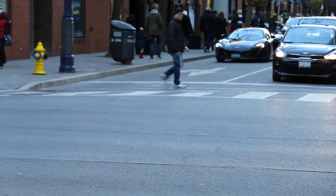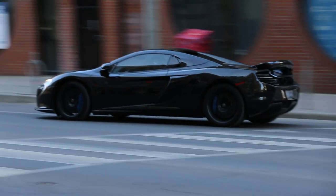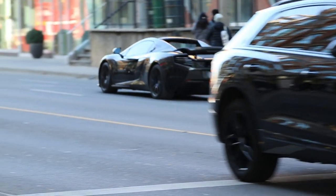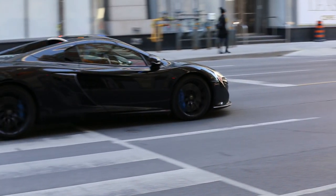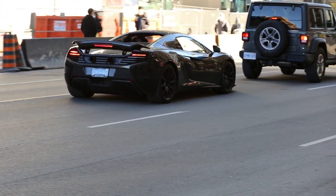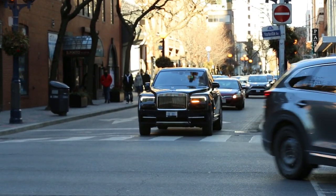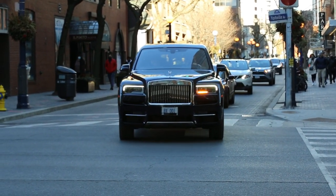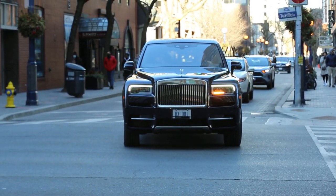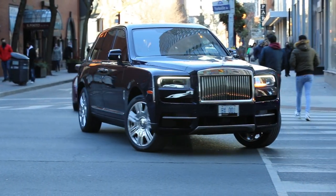Steiner 650 is back. Sick, calling in. There's also an Aventador SV that's parked up, and we're waiting for that. But look at this calling in. Beautiful.